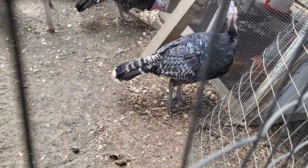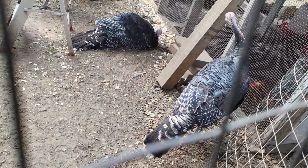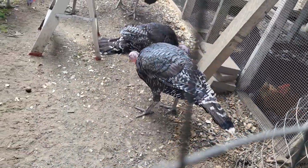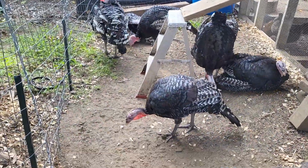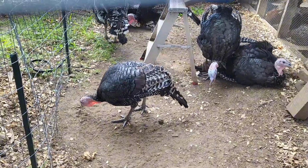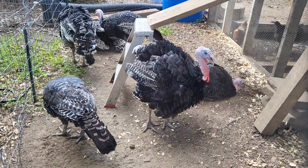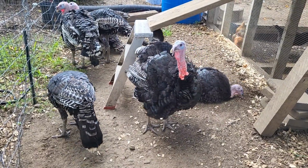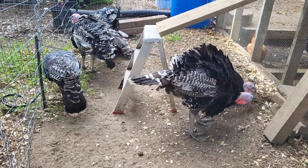So this one right here is a female, and you can see the difference. They're shaped different to the toms. Look at the size of the feet. Look at the coloring on the head of the tom. It's totally different from the female. Different features, as you can see if you look at the neck and all of that.